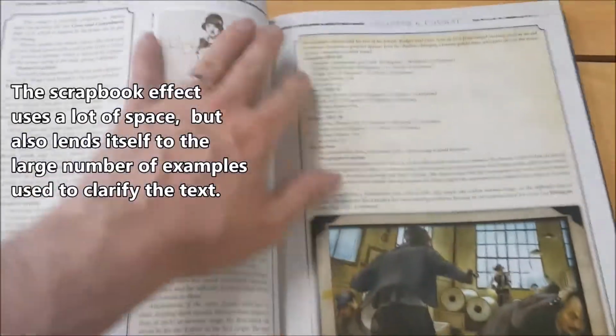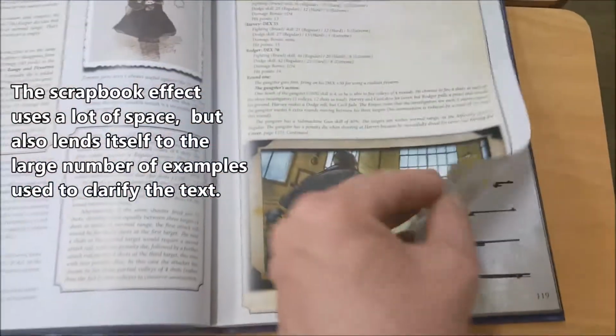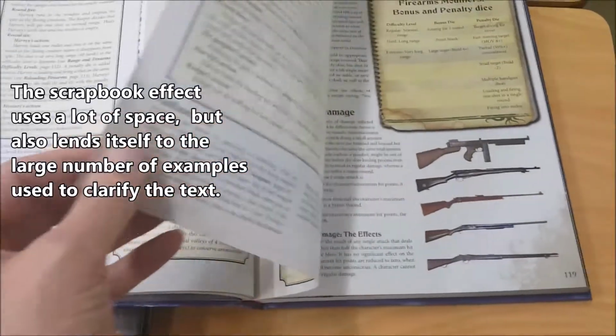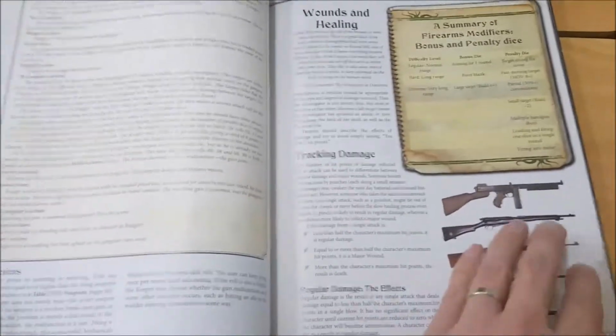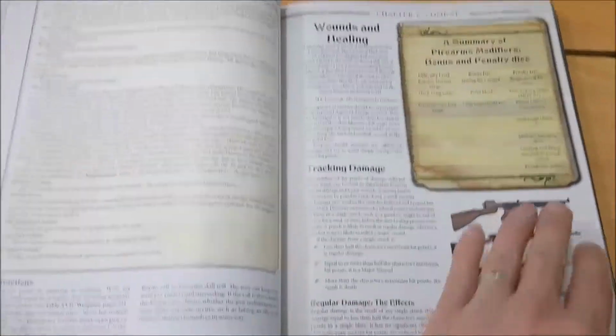It's laid out almost like a scrapbook. In effect, there's photographs and whatnot. The pages have a slightly glossy feel, but it's not a high gloss. It's quite easy to read, even under the fluorescence, as you can see.